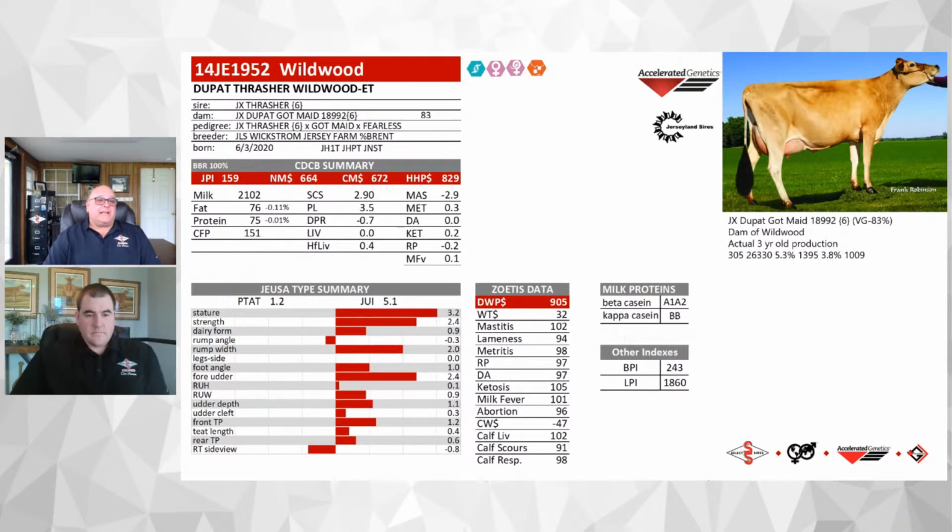Wildwood's the next Thrasher son that I get to talk about, 14J 1952. He's another Jersey Land sire bred at Dupet Jerseys. He's out of a very good Got Made, then a very good Fearless. He's 159 JPI, but he's unique in the fact he's 2,102 of milk and 151 CFP. He's a bull that still has 3.5 on his productive life. He's 905 DWP, 5.1 JUI. Just a bull that checks a lot of boxes, and you can believe that 2,100 pounds of milk, Mark, when you look at his dam, who is a 3-year-old, actually in 305, gave over 26,000 pounds of milk, almost 1,400 pounds of fat, and over 1,000 of protein. A lot of flow in this family.